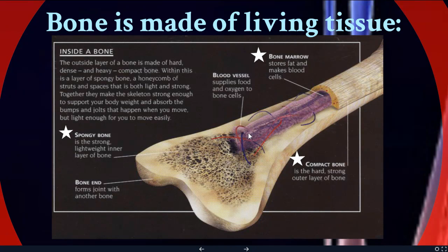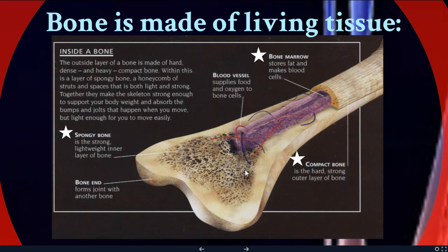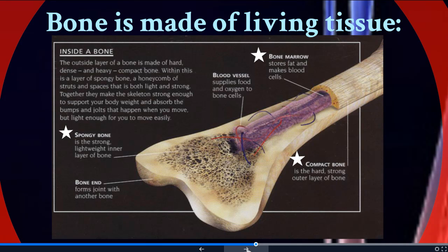The bone marrow, this is this internal part of the bone tissue. This is going to store some fat, and very importantly, this is the area where your red and white blood cells are going to be produced, primarily in the femur, the large bone in your upper leg. Notice that there's a system of blood vessels moving through the bone. Bone is living tissue, and so it's going to need glucose and oxygen brought to it and waste taken away, and so you're going to have blood vessels moving through that bone marrow and through that spongy bone.